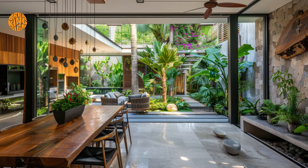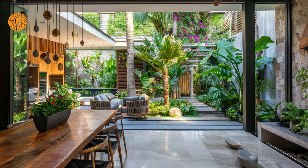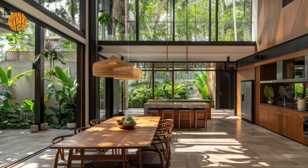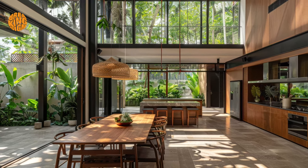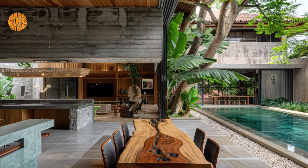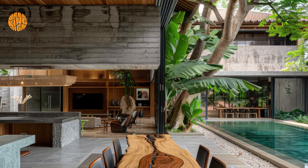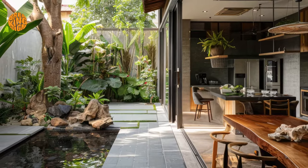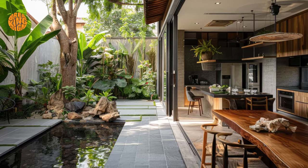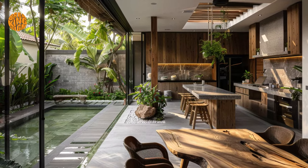Complementing these verdant oases are the innovative outdoor kitchen designs that have been meticulously engineered to withstand the elements and provide unparalleled alfresco culinary experiences year-round. Top-of-the-line appliances and weather-resistant cabinetry ensure that the art of outdoor cooking is never compromised, while strategically placed heating elements and retractable awnings offer respite from the elements, allowing homeowners to savor the flavors of expertly prepared cuisine amidst the beauty of their tropical havens, no matter the season.